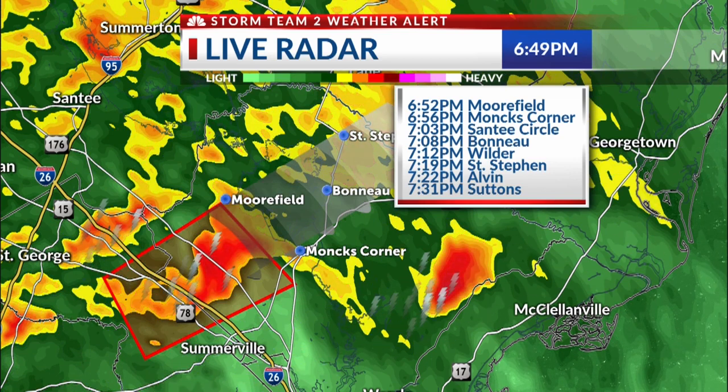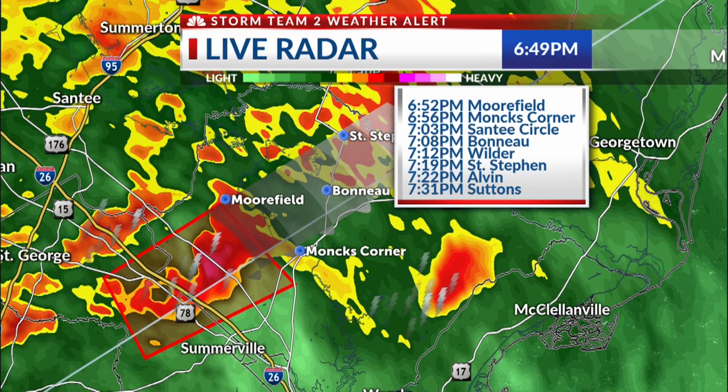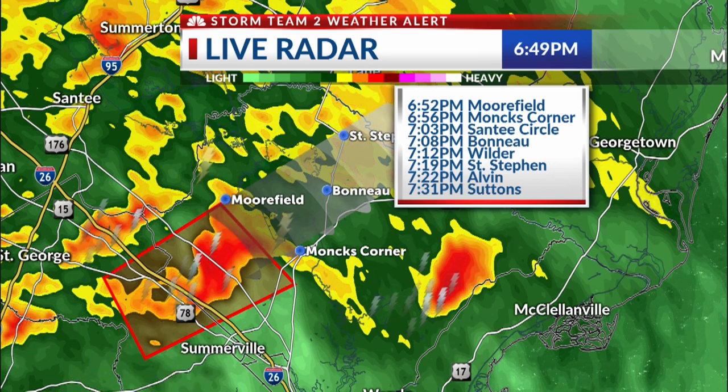I am seeing reports of hail with that other storm that I showed you a bit earlier, just west of McClellanville as well as east of Moncks Corner, that actually produced some dime-sized and pea-sized hail out around the Goose Creek area. And now this storm likely producing some hail as well. Have not received any reports just yet. If you are in this area and you are seeing anything, be sure to send it here into News 2. Haven't gotten anything from it in the Weather Center just at the moment.